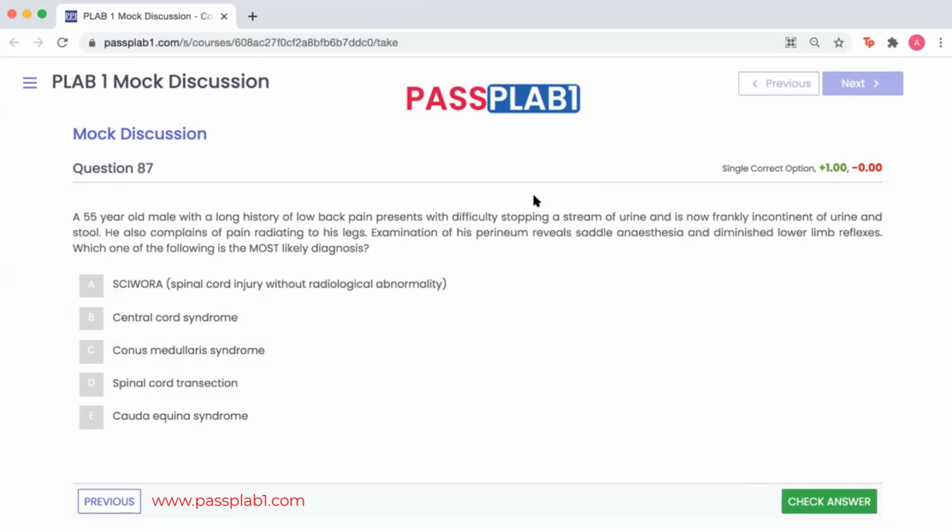Okay, the next one, you had a 55-year-old man with a long history of lower back pain who came in with difficulty stopping a stream of urine and is now frankly incontinent of urine and stool. He also complains of pain radiating to his legs. An examination of his perineum reveals saddle anesthesia and diminished lower limb reflexes.